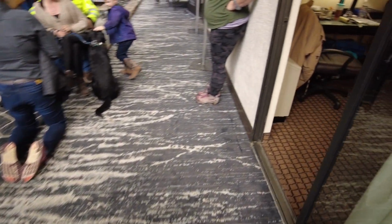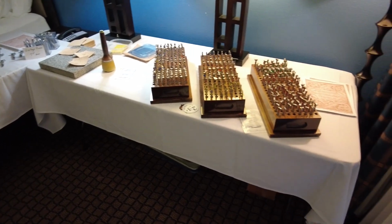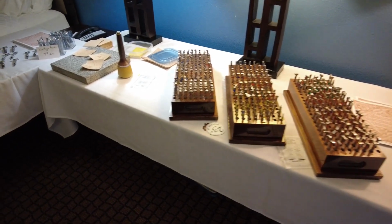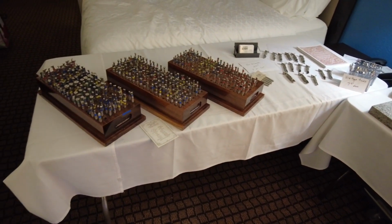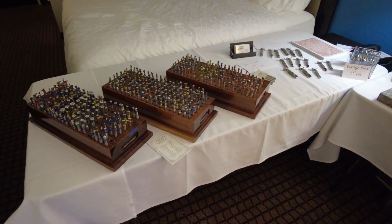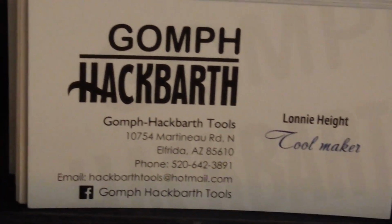So out of that room, we'll come in here to Gump Hackbarth Tools. Lonnie's apparently not here right this second, but I happen to know a young lady named Becky that might be here. No, I don't know you. I'm pretty sure we met in this town a long time ago. But anyway, Gump Hackbarth has all their tools here and showing off all their great stamps and stuff. And there's their contact information right there.